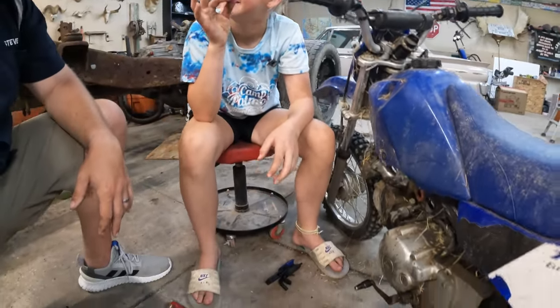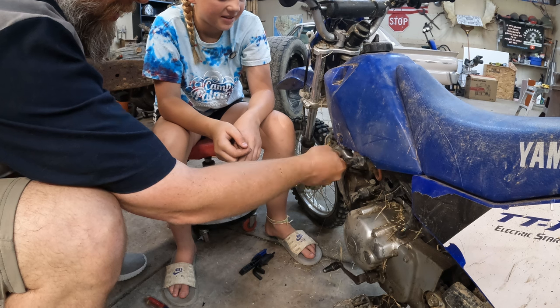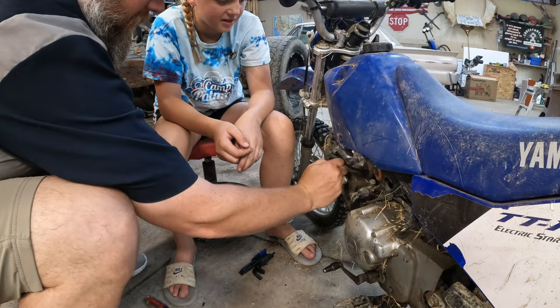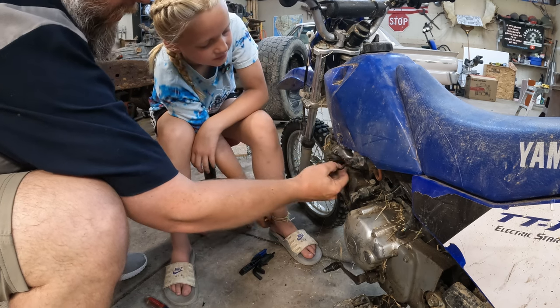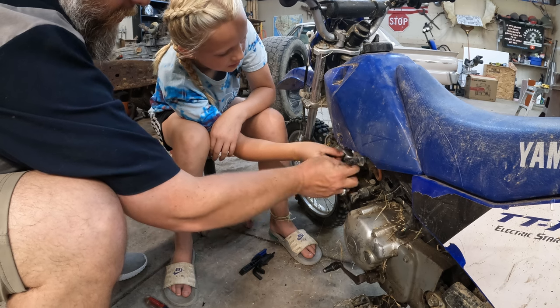This one doesn't work. I can't get it slipping in there. It is. Are we rounding it out? Yeah. Sometimes you just gotta go a little bit harder than you thought you needed to. Do like that right there.